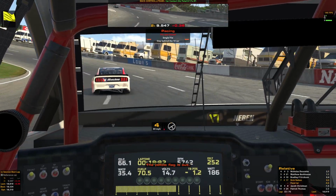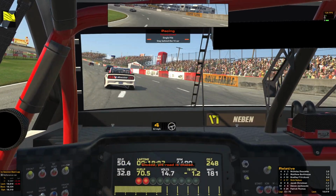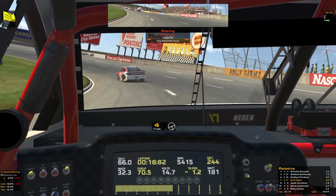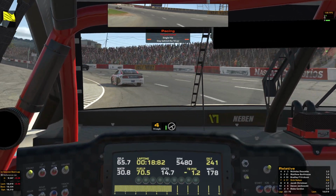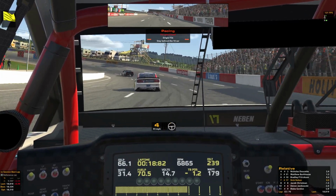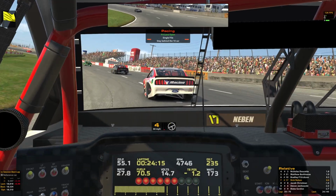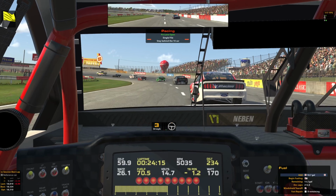The yellow flag is out. They want you in single file. Pit road is closed. Alright, we'll come in the pits now. Guessing the leaders are going to pit again. Road is now open. Let's go no fuel.